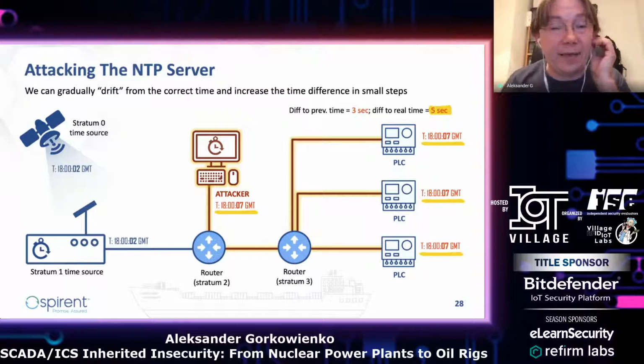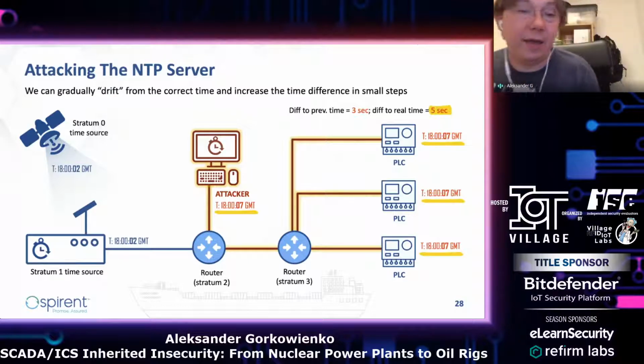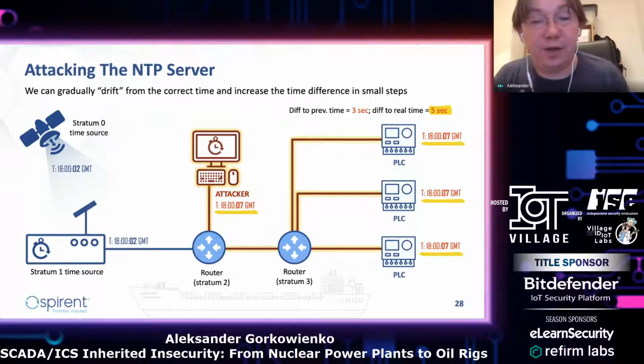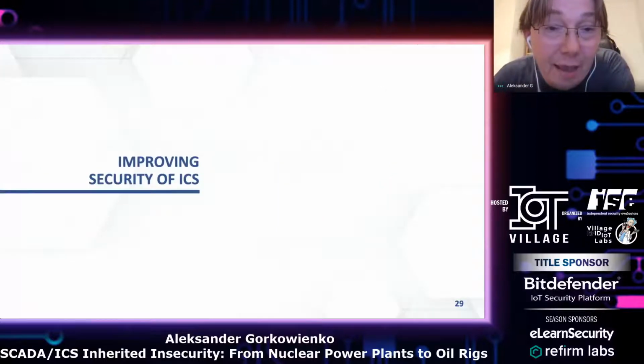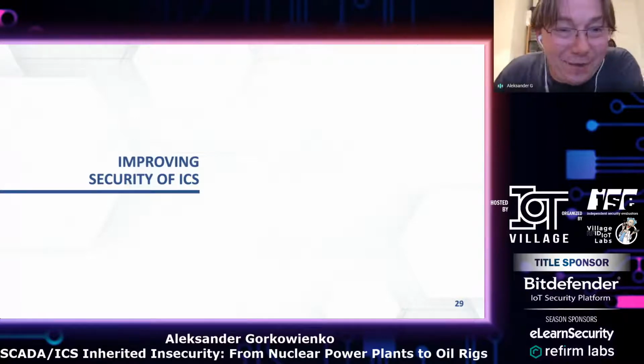And by this, we can, again, reach the same situation. In a certain segment of the network, we can create a deviation from the real time, and the system will stop working. Yeah, that was a practical experience with hacking ICS.